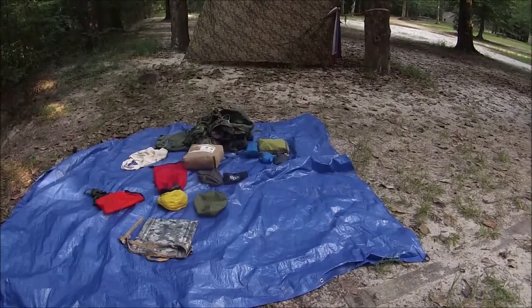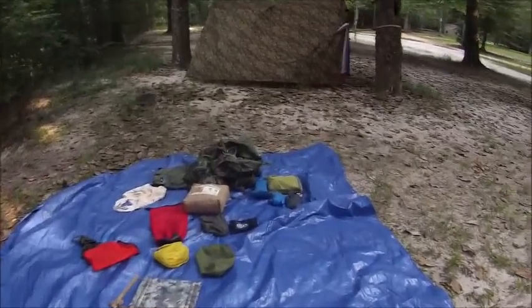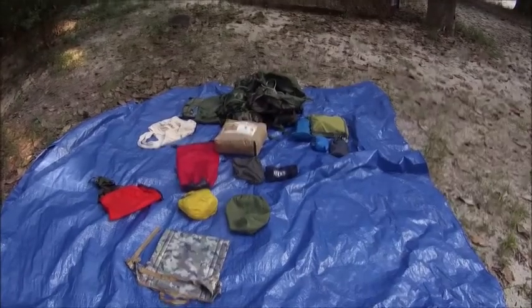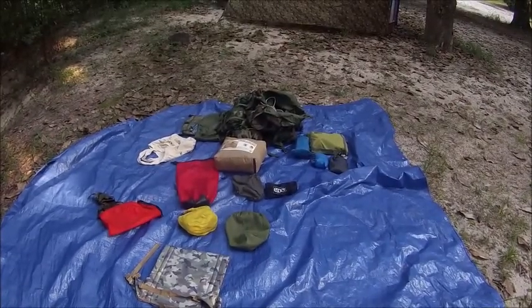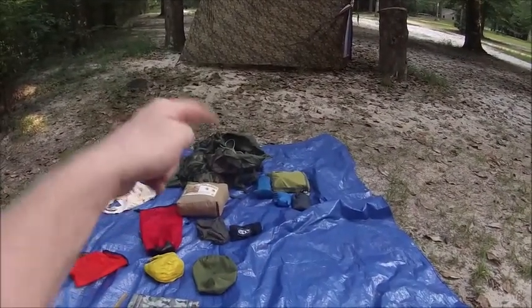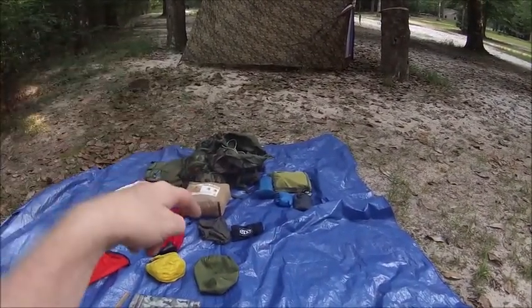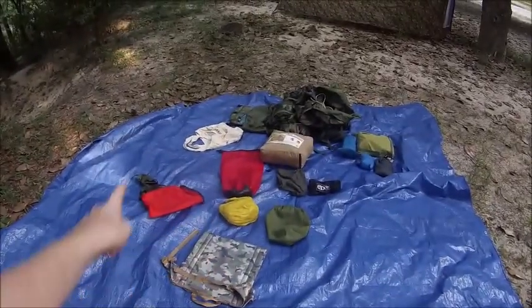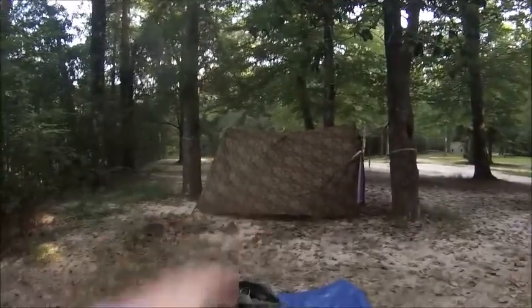Well, I'm Ranger Kooky, and you might be saying, what are all these bags for? Well, believe it or not, I like to be organized. There's a few bags over there. They have different stuff in it. They got my cook kit, my fish kit, my flashlights, and a cargo net. And over here, there's the rest of the bags for the rest of my stuff.